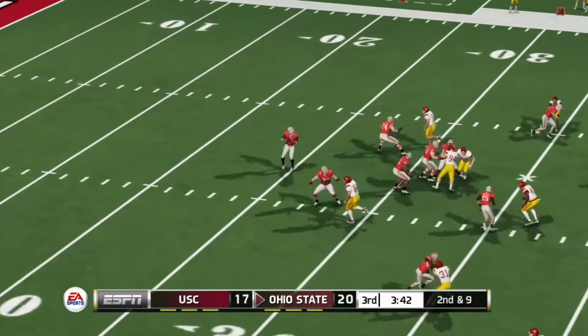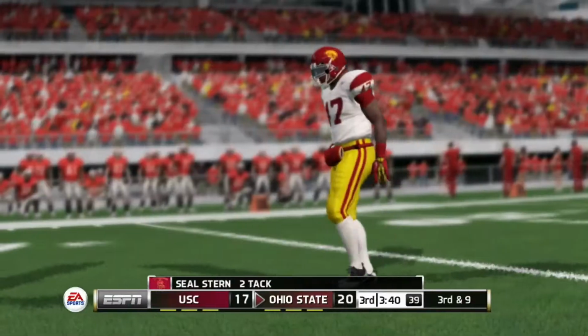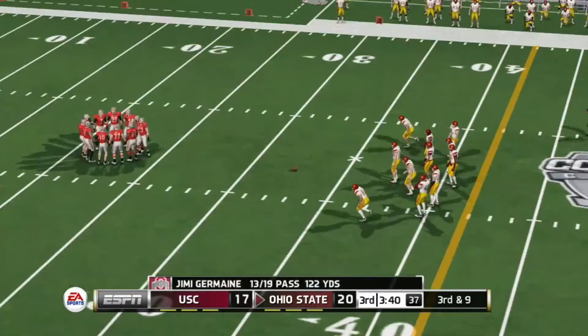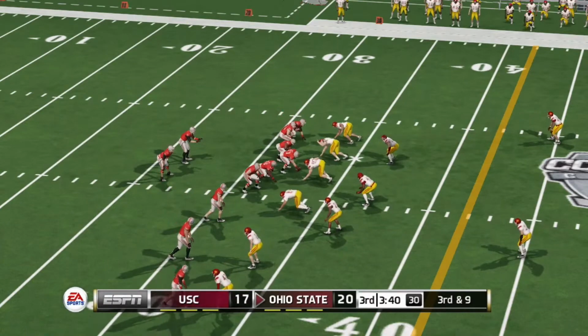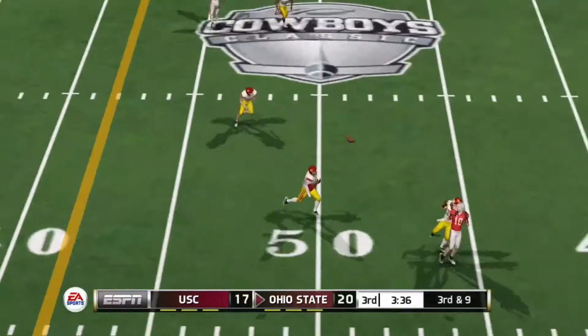Empty backfield for the Buckeyes. Jermaine over the middle, and that pass off target. Long 3rd down now for Ohio State. Again, you're going to see that. There's been more in this game maybe than some of the other ones, but these young quarterbacks, they're a little inconsistent right now. Jermaine dancing, throwing down the right side.